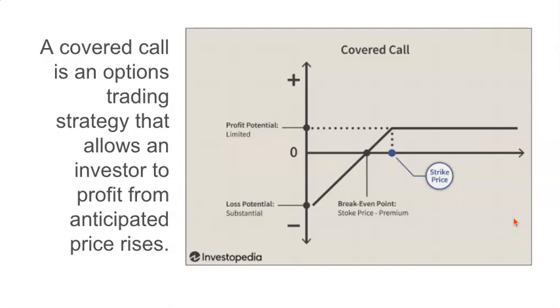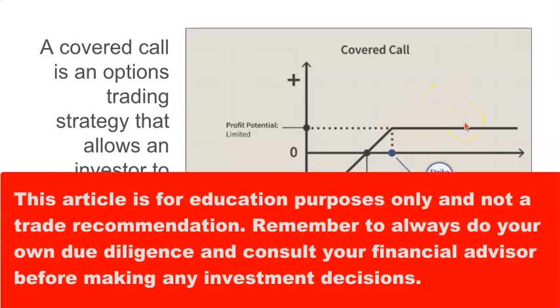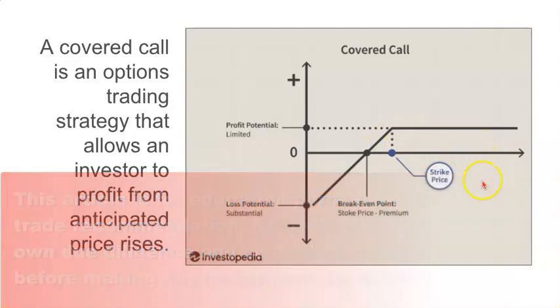If the option is called, and what that means is that at the expiration of the call option, the strike price is exceeded, then they sell their underlying stock, typically for a profit, and they collect a premium. So in the worst case scenario, the stock goes down, and they still collect the premium. So this is a very, very safe strategy.